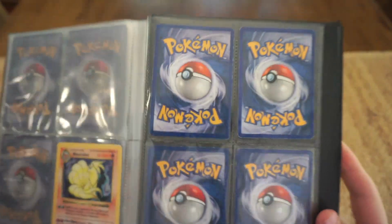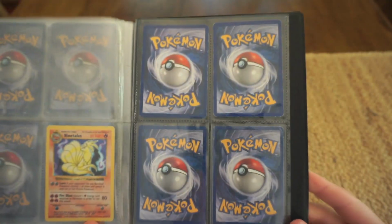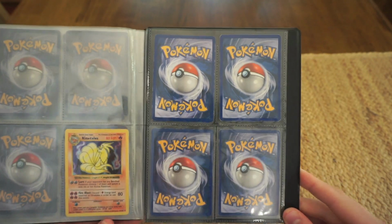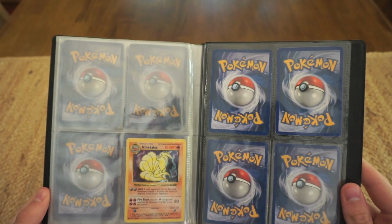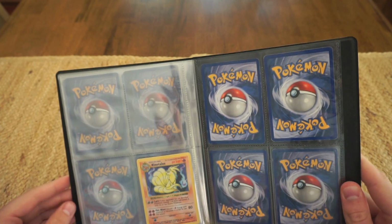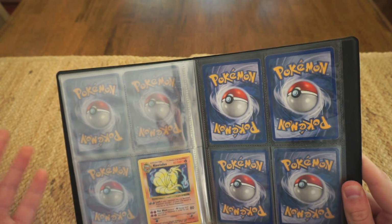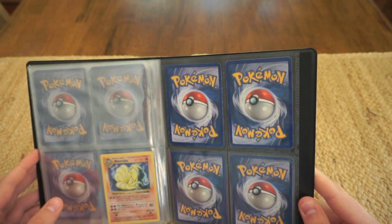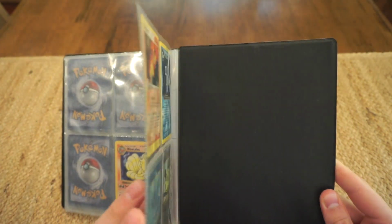And finally, we have what I think is the most interesting page of the binder. This final one definitely has some goodies on it. It really made the binder worth picking up. Everything before this was kind of mid, except for maybe the first edition Blastoise. But these last 4 cards are pretty nice, if I do say so myself.